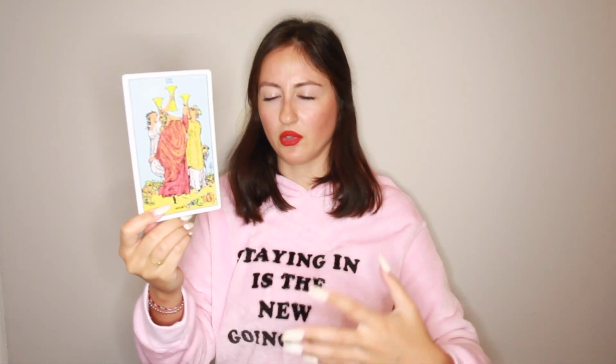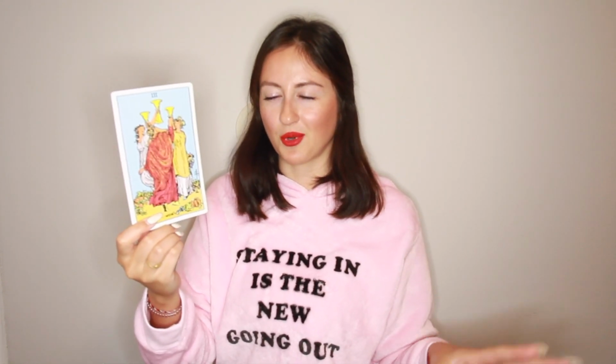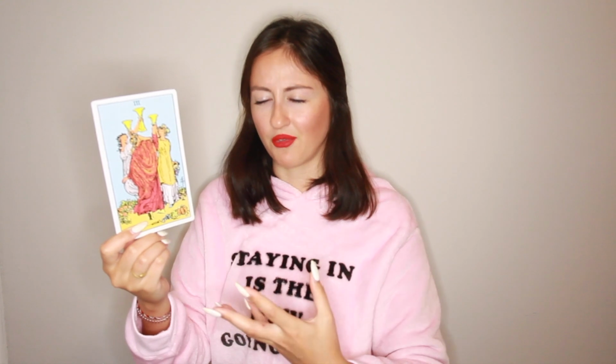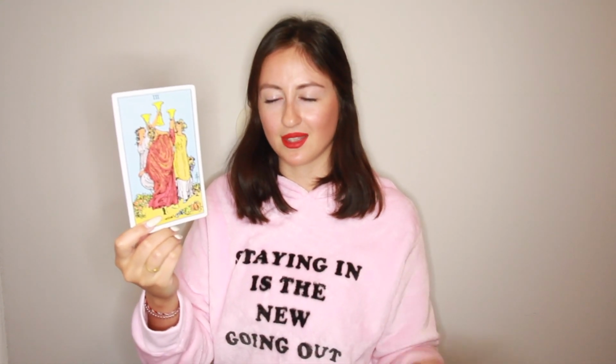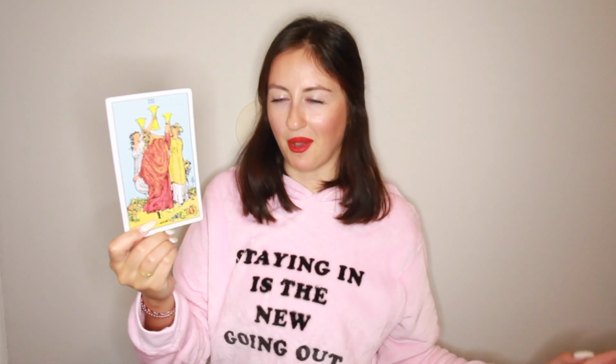Again, if you feel overwhelmed at any moment, because I know Rider-Waite is an intense deck to work with, even when we work with a card like 3 of Cups. But I want you to also be playful with it, because this is really fun, as long as we know our limits, right? As long as we know that if this becomes overwhelming, let me step out of it.